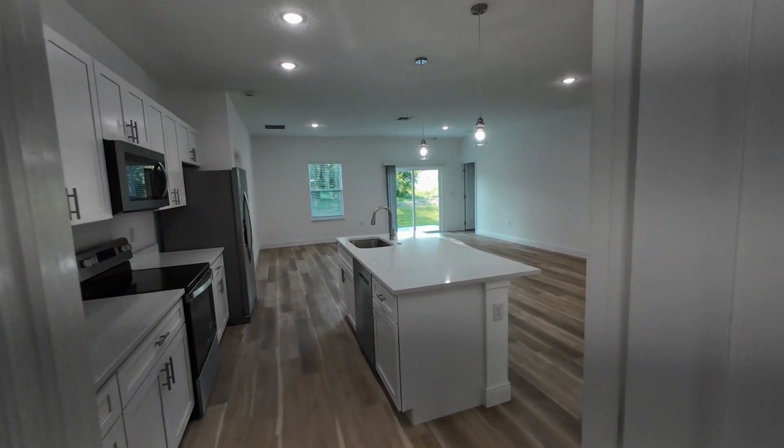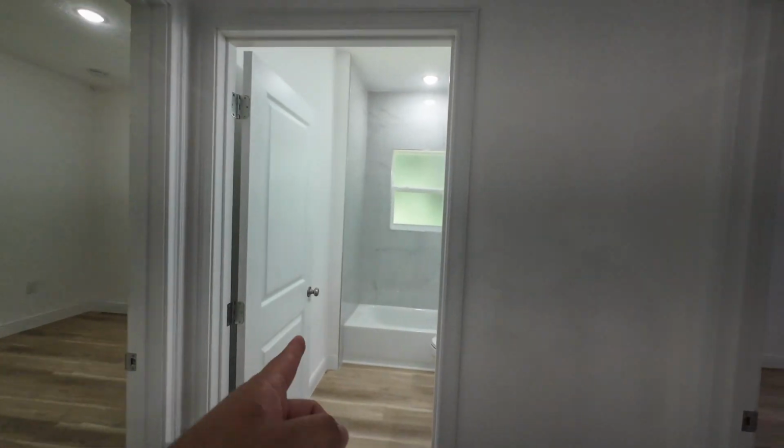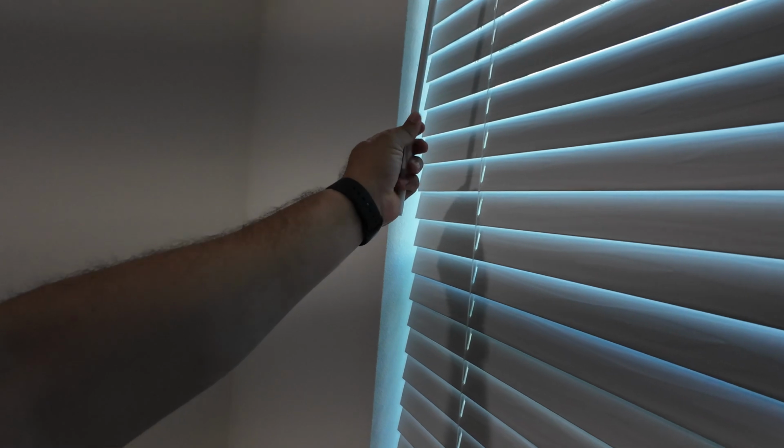But coming back into this house, let's start taking a look at the rooms that they offer here. Now, again, this is a 4-bedroom, 2-bath, 1,833 square feet. Let's start over here. Entrance is right here. You have 2 guest rooms and a bathroom. Let's start over this way. Now, these rooms are on the smaller side. They're probably 10 by 10 or 10 by 11.